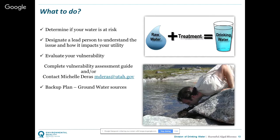So what do you do if you decide that you're at risk? The first step was determine if you're at risk. And then the best thing to do is designate a lead person, 1 or 2 people, to understand the issue and how it impacts your specific utility. Evaluate your vulnerability. Does that mean that you are using surface water in the summer and groundwater in the winter? If it's the type of surface water, is it pulling deep from a reservoir? Are you pulling off of a river inlet that's known to have algal blooms? So evaluate your vulnerability. And the best way to do that is complete the assessment guide or give me a call and I'll help walk you through those steps.